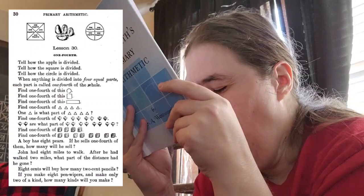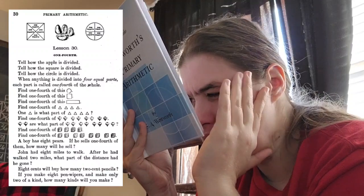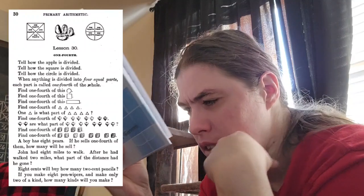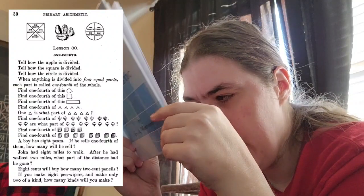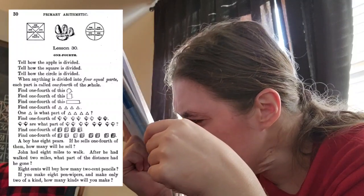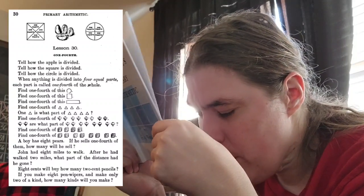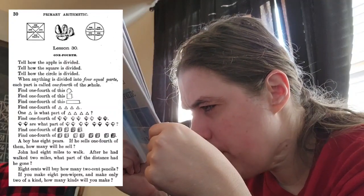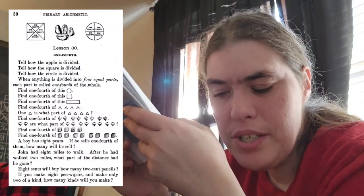A boy has, oh my gosh, I don't like this. A boy has 8 pairs. Can't read. A boy has 8 pairs. If he sells 1/4 of them, how many will he sell? Oh, he would only sell 2 pairs, because he has 8 already.